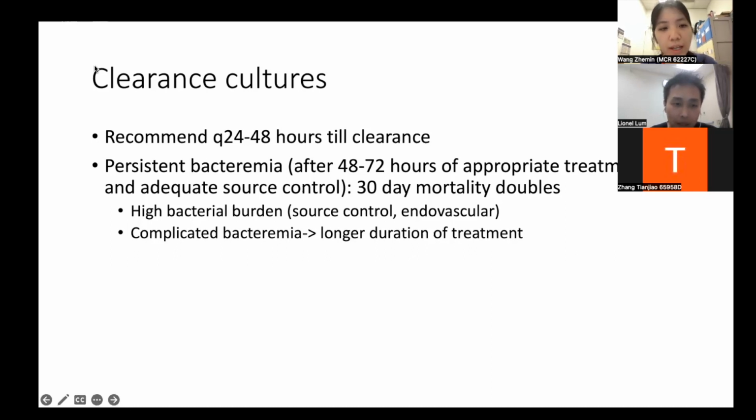Does this also mean, because previously you were discussing the indications for a TEE, that if the patient has persistent bacteremia, even though there's no murmur or existing valvular lesion, this will also prompt us to do a TEE? That's right.